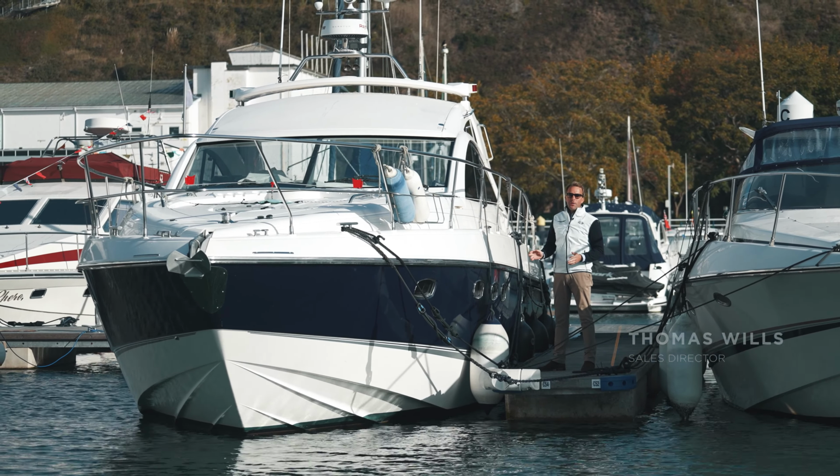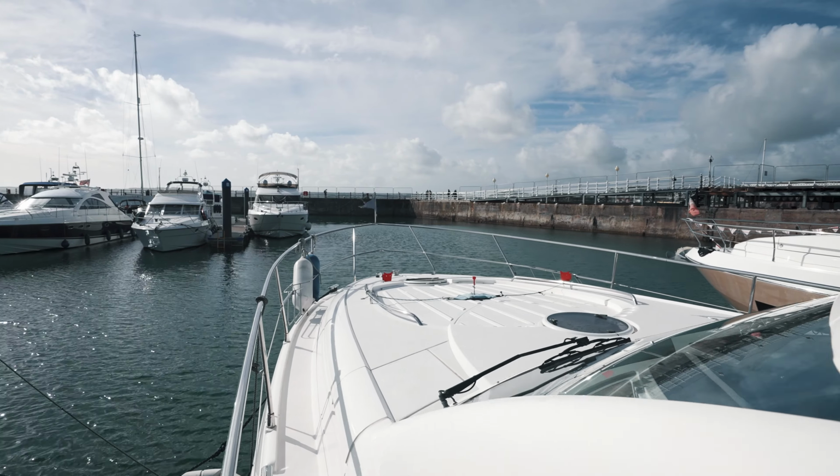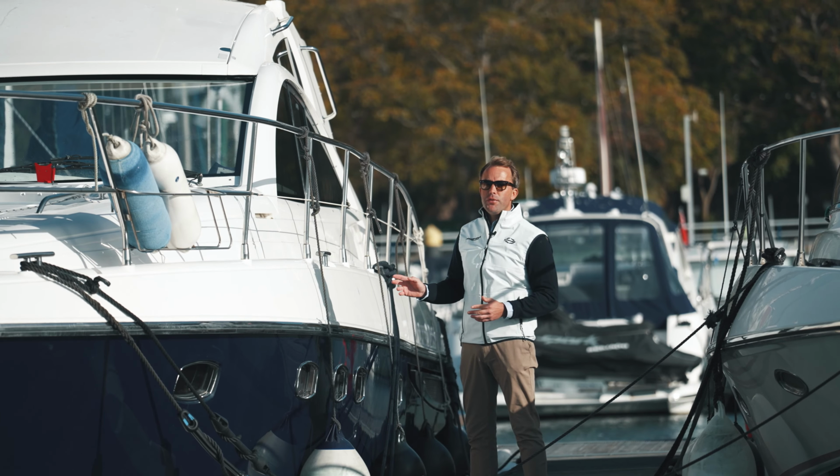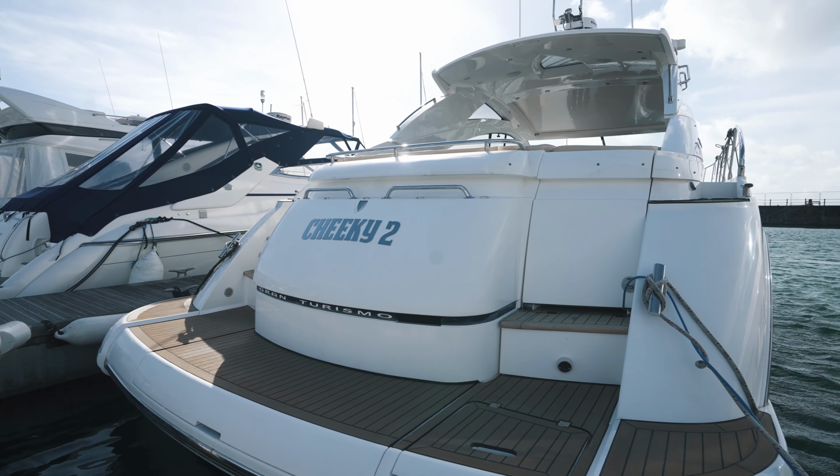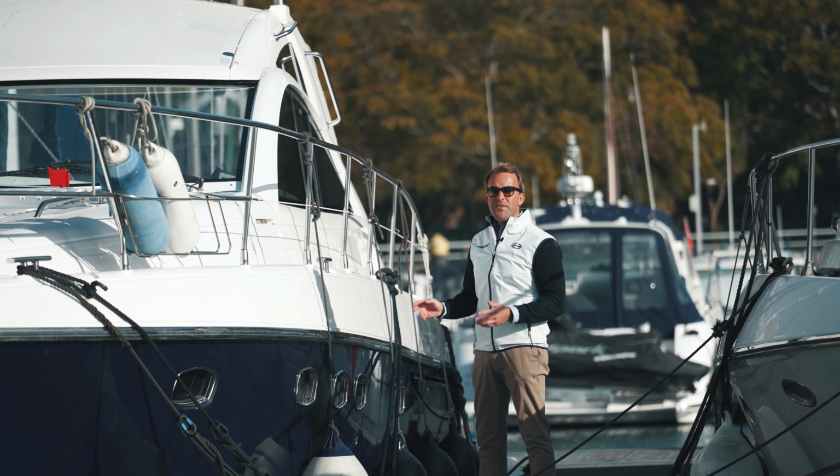Today we're going to have a look around what's probably one of the most popular boats on the pre-owned market, and that is a Fairline Targa 47. It's got all the boxes ticked, it's a great boat to look at, so let's jump on board and see what makes this boat so special.